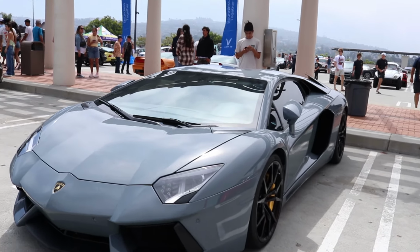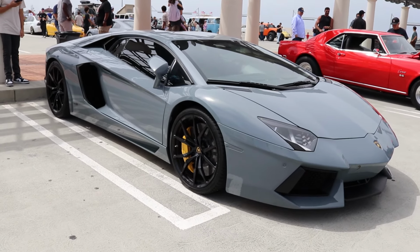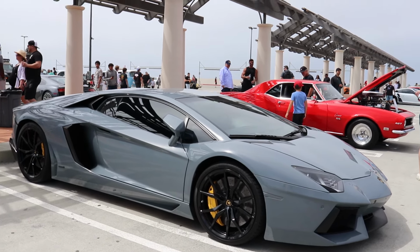I don't know what it is about Nardo, but Nardo is just sick. Nardo and yellow go so good together. This is a fire setup. Calm, nothing too crazy. Just simple and clean.